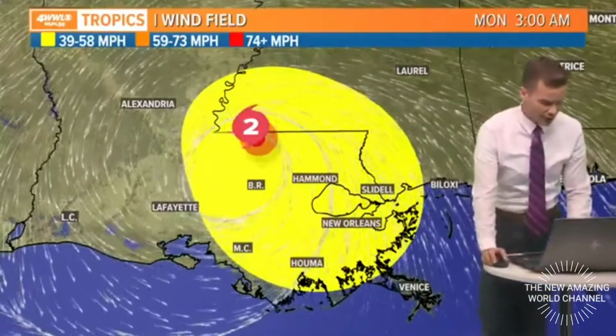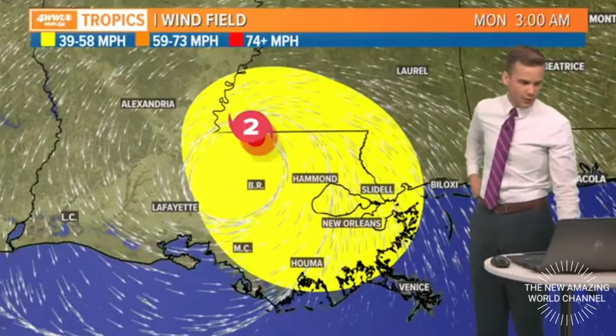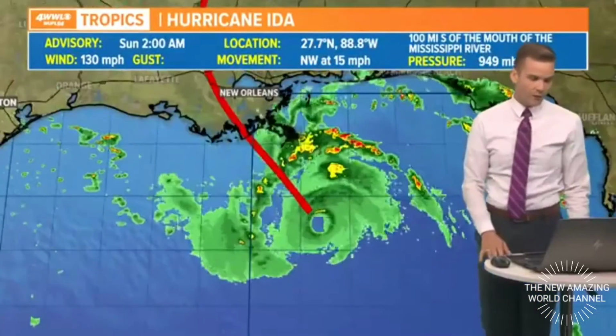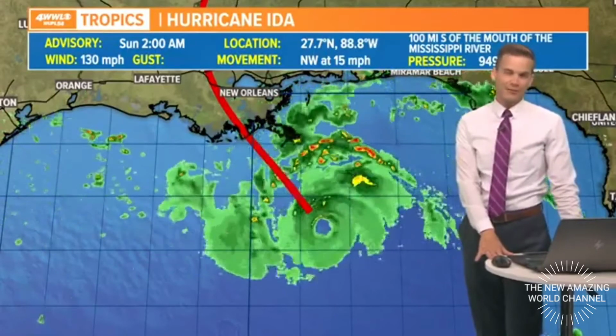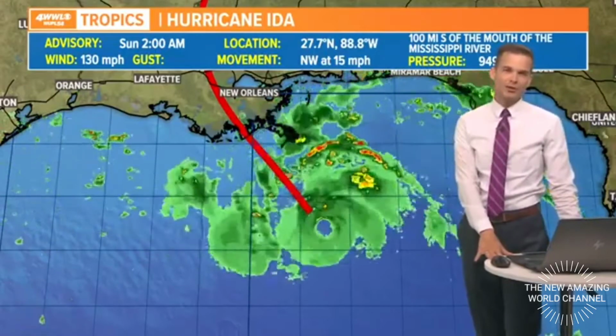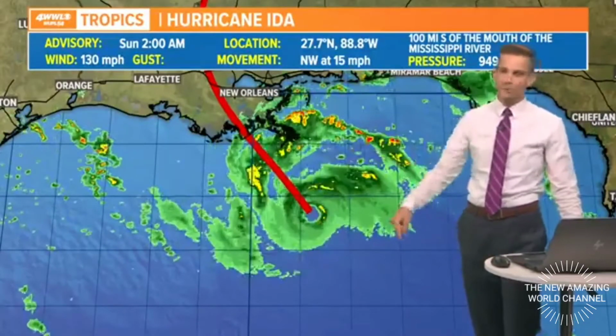If you're just joining us, I know a lot of people are maybe waking up, checking in here. I want to go back over this really quick. We've got a Category 4 now. It strengthened to a Category 4 from a 3 to a 4 in about 30 minutes. It's rapidly deepening, which means the pressure is dropping very quickly. And as the pressure drops, those winds will respond and they will speed up.